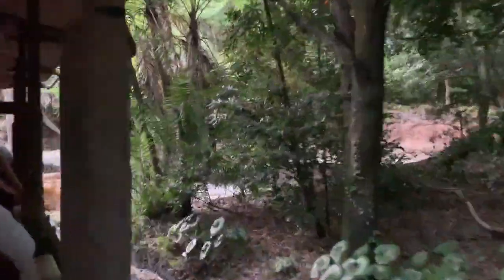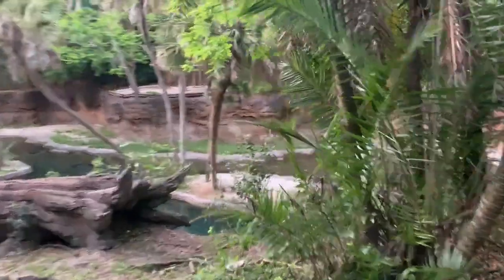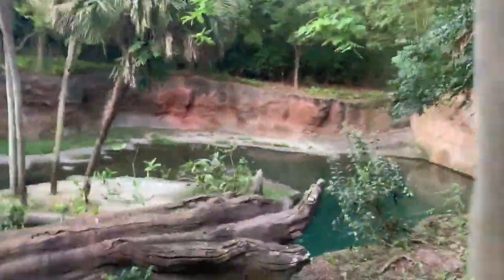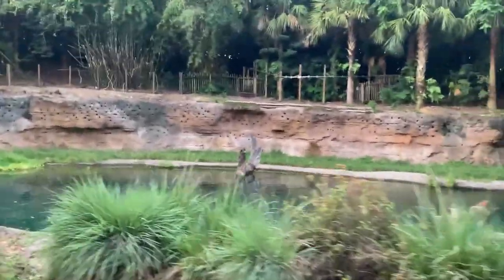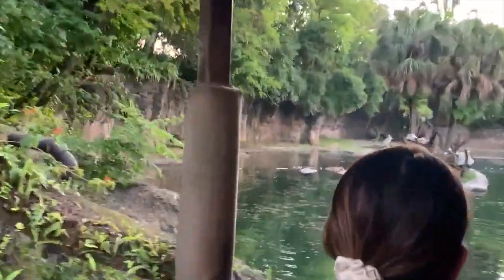Now, we are entering the Safi River, and the Safi River is home to a few watering holes. The animals like to hang in and around the water, so do keep an eye peeled on the water as we kind of come down the hill here, folks. Now, if you guys do look to the left, there are a whole bunch of Nile hippopotamus inside of the water.